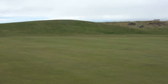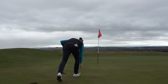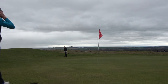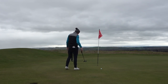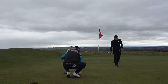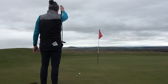Anyway, Jamie's hit a great 3 wood there to the back edge of the green. I am probably about 8 or 10 feet, so it's actually alright. If the hole was 5 yards further away. Right then, 1, 2, 3, 4, so 12 feet. Dude. 12 feet to finish level par. No pressure.